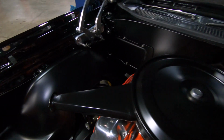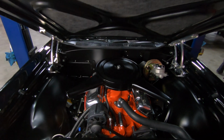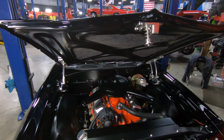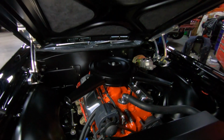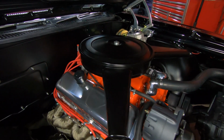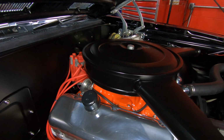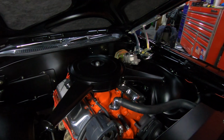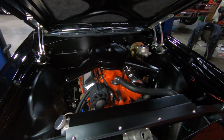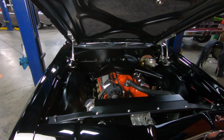And then this air cleaner, man, I love the retro air cleaner. So it's kind of like old school. It's got a dual feed Holley on there. I believe it's a 750 if I remember correctly. She's just gorgeous under the hood, guys. I can see that she does have a choke on her, and it looks like it is vacuum secondaries. There's a big HEI distributor firing up those spark plugs.